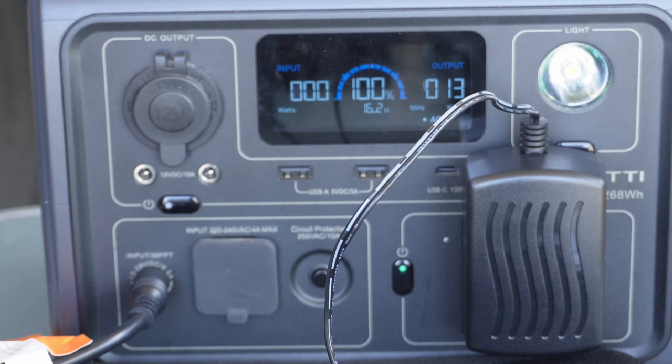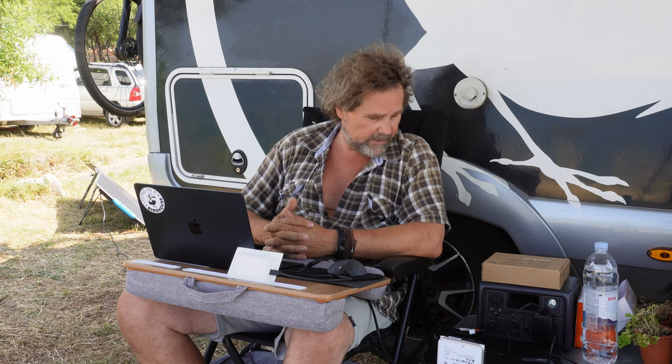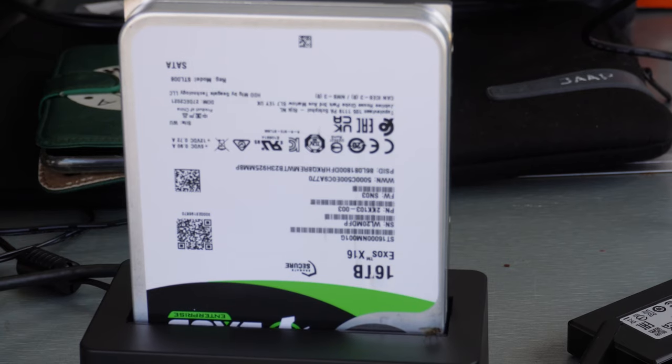This is my backup system. This is my Blue Yeti. Very happy with it. It's solar charging right now. It's already 100%. That's within 30 minutes. This is an internal 16 terabyte hard drive. We do all the backups to this drive. This is the only backup we have. I'm currently running a backup of episode 11.